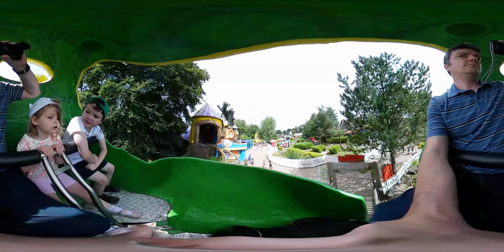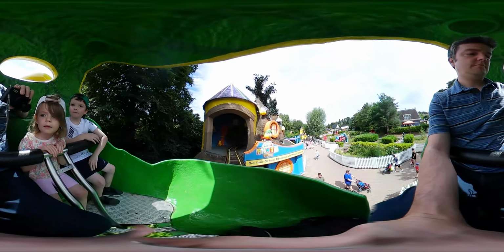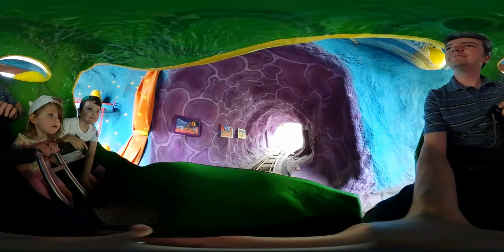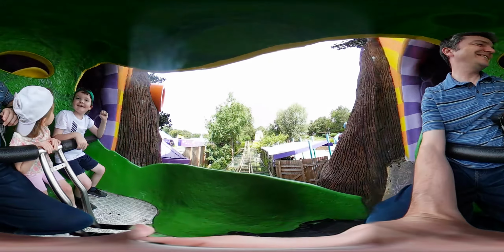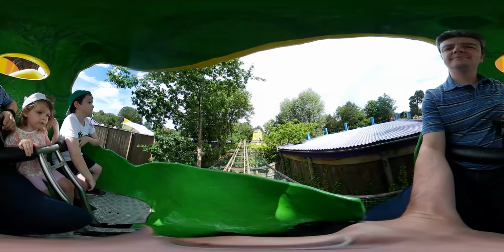CBeebies Land. The bugs are all fast asleep. Shout and clap as loud as you can to wake up the bugs. Wake up, bugs! Wake up! Well done, everyone. The bugs are wide awake, so let's go on our way.